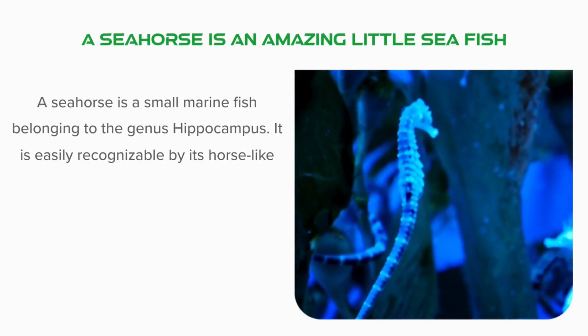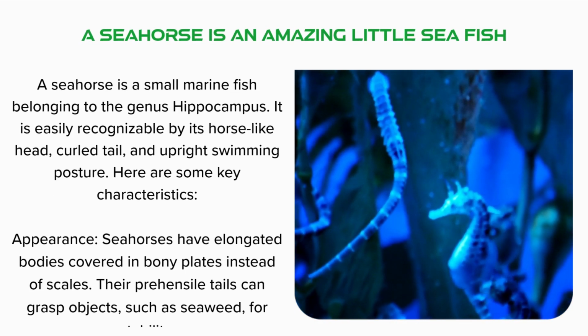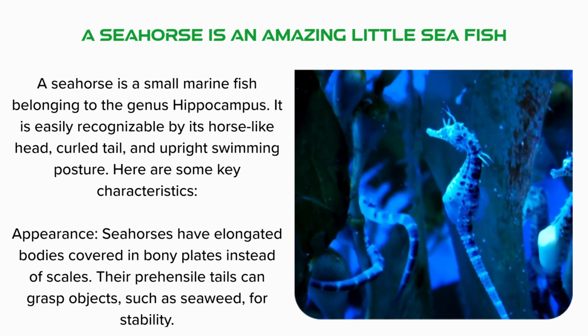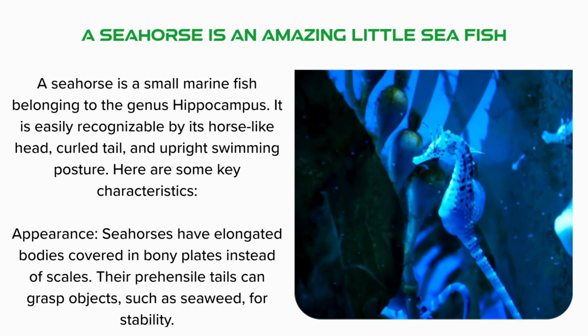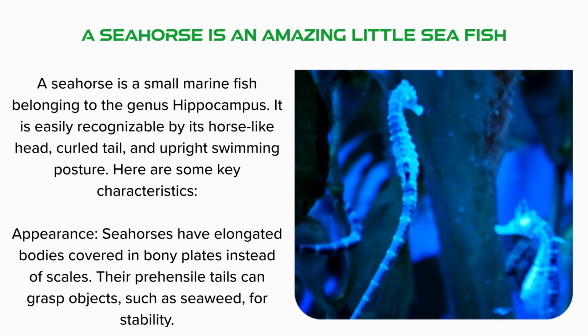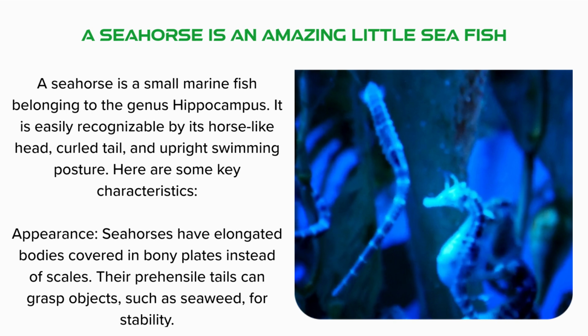A seahorse is an amazing little sea fish. A seahorse is a small marine fish belonging to the genus Hippocampus. It is easily recognizable by its horse-like head, curled tail, and upright swimming posture. Here are some key characteristics.